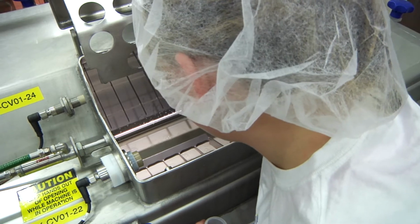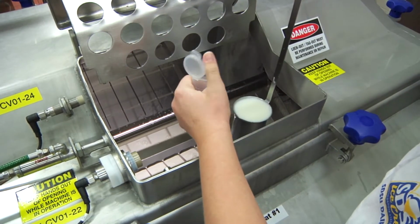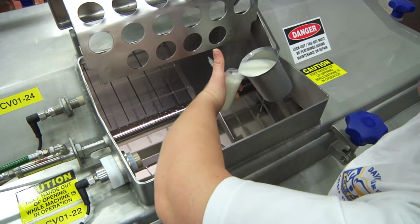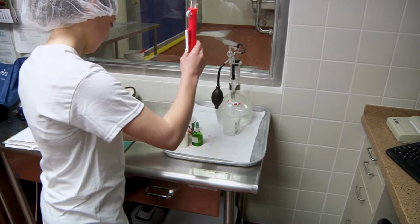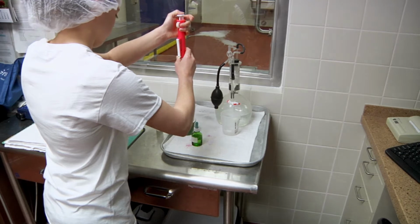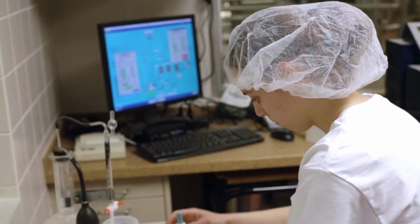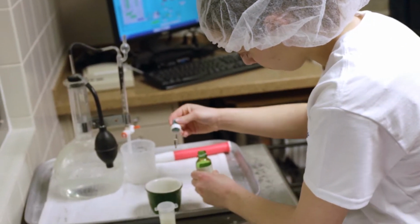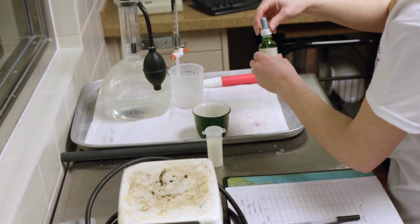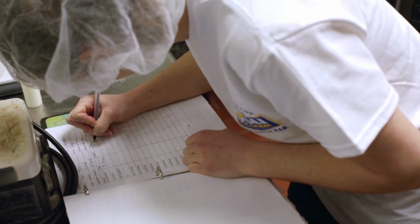At this point, samples are drawn of the pasteurized milk from the cheese vat to be tested for milk fat content and to test the beginning acidity and pH of the milk. In the lab, the student tests the milk sample drawn earlier for titratable acidity to see what the level of acid is in the milk. The acidity and pH levels are monitored during cheese making to ensure optimum taste and texture. This test is done several times during the cheese making process. The student then records the amount of titratable acidity.